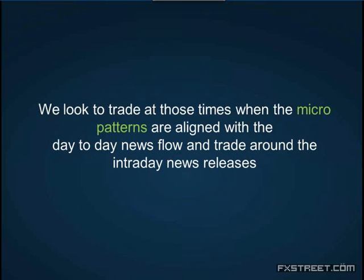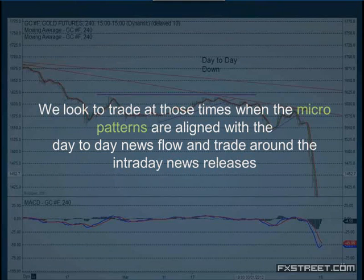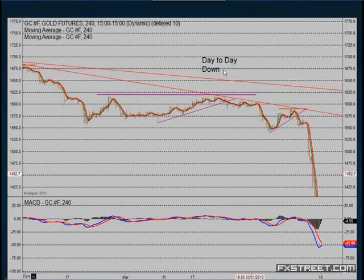I tell you what, there's a huge advantage though of taking those micro patterns in line with the day-to-day. But you have to know the news. You don't want to step in front of anything. Here's a great example. The day-to-day pattern was down. This is gold. The day-to-day pattern was down forever in gold. It's somewhat surprising how fast and hard it dropped, but it shouldn't have been surprising that it did drop. The day-to-day pattern was down.